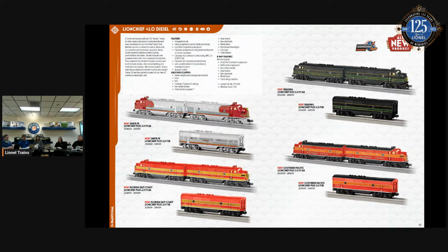For diesel fans here, it would not have been an anniversary catalog without some Santa Fe F3s. I think everyone can agree that was just a given somewhere in here. And this time around, we're doing them with a fairly prototypical paint scheme. You'll see the two-tone silver. Some parts on these engines were painted silver. Other parts were stainless steel panels, and it gave them a little bit of a bicolor look. So we're doing those effects here on these as well.